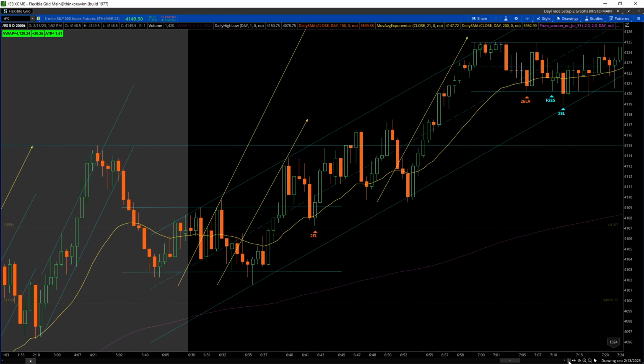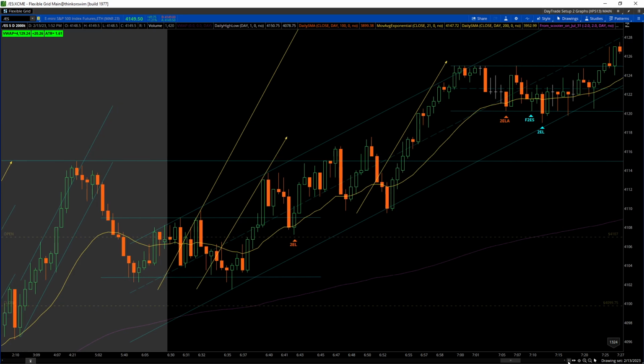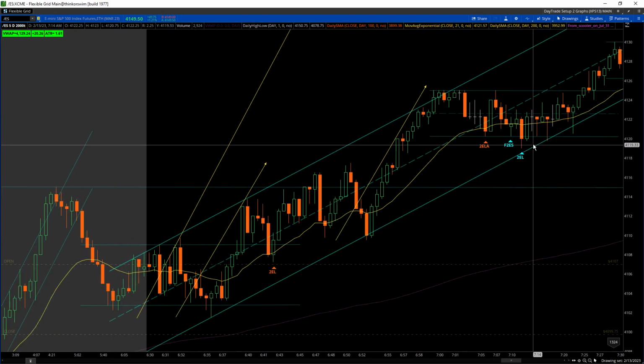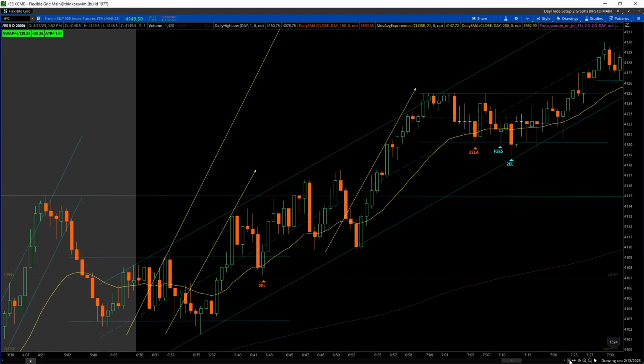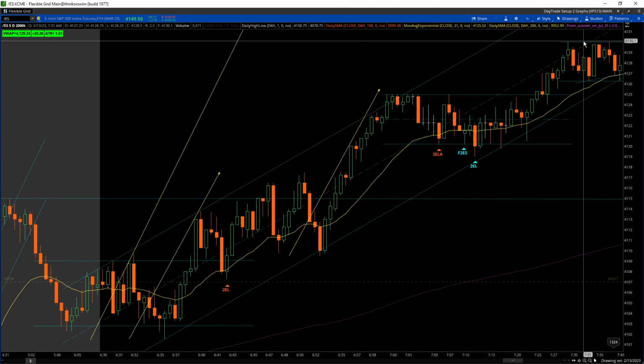So prices continue chopping left and right. Kind of moves up, breaks out of the trading range. It's still respecting this trend channel. It forms another trading range, which I established here.